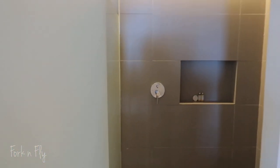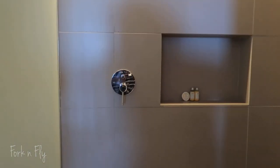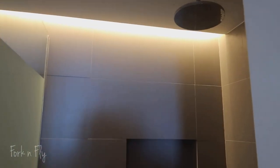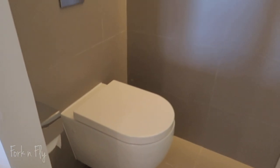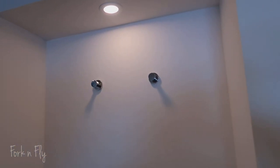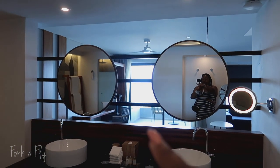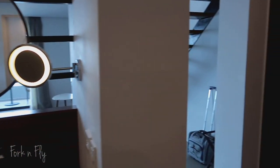Behind door number 1 is your shower. Okay, you got a handle and a rain shower. Door number 2 is actually the toilet. You got a nice little nook area that you could put your wet towels. Big ample space. Right here you can see in your bedroom. Let's take a look.